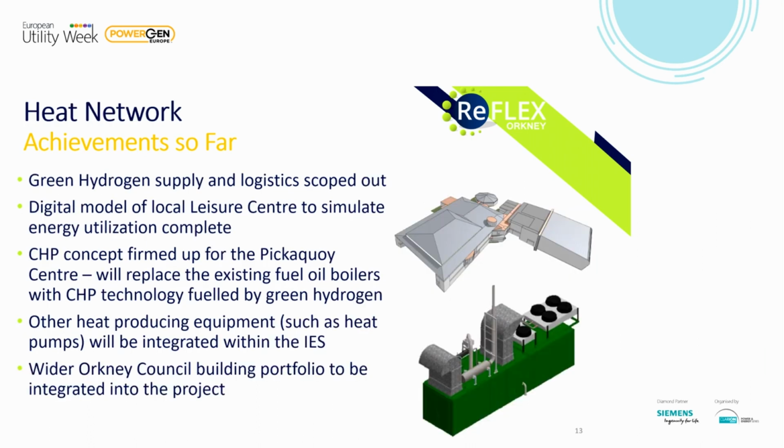In terms of the heat network, we've been looking very much at the green hydrogen supply and logistics. Being an island system, some of our hydrogen production means we have to transport the hydrogen between the different islands, which is causing all sorts of interesting regulatory issues for us in terms of transporting hydrogen on passenger ferries. We've done some digital modelling of the local leisure centre, and we're doing a combined heat and power concept for the leisure centre, as we said here. That's being produced by Doosan Babcock, and it's going to be a hydrogen-powered system.